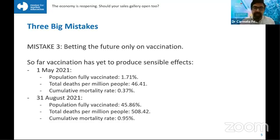Then mistake number 3, again in line with what Dr. Khor said, is that we are betting all our future on the power of vaccination. And vaccination, so far, has yet to show the results that we are all hoping for. So these are some statistics. As of the 1st of May, when only 1.7% of the total population was fully vaccinated, we had a cumulative number of deaths of 46 per million people and a cumulative mortality rate of 0.37%. Now, as of the 31st of August, the total population that has been fully vaccinated is almost 46%. The total deaths per million are 508, and the cumulative mortality rate is 0.95%.